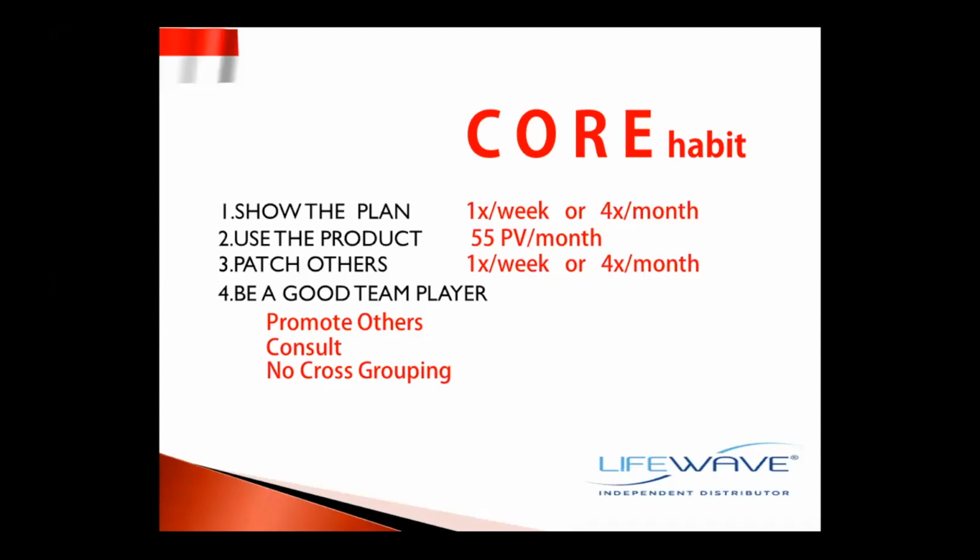So 1, 2, 3 is all within you. Only you know. You may lie, you may cheat your upline, but that is your quality, your inner quality. The next, being a good team player, is dealing with other people, not with yourself. So you promote others, you consult, and no cross group. You are facing other people, you are not standing alone. Points 1 to 3 are yourself, and number 4, you need people skill, a leadership skill. You have to learn this. We learn every time. There is no age for learning. If you feel green, you will be young every time. If you feel yellow, brown, you are old already, which means the next step is dying. So feel green every time.